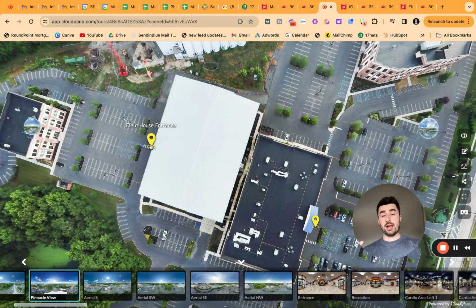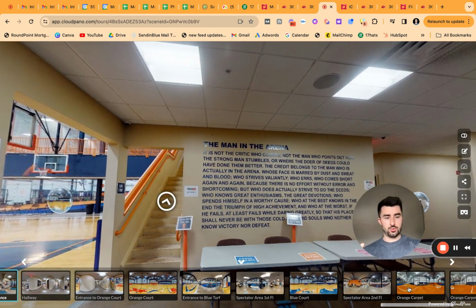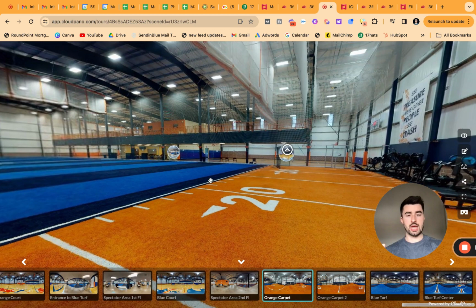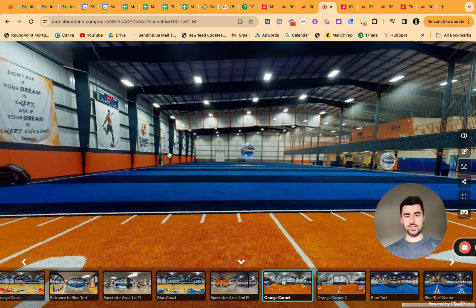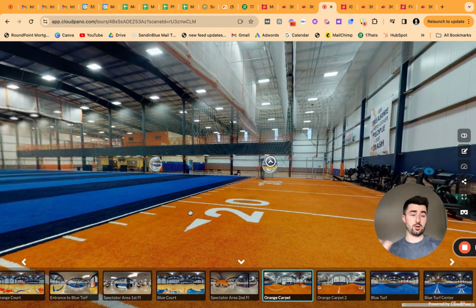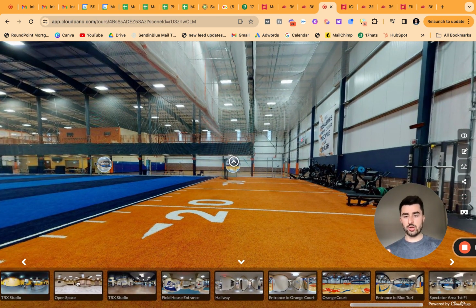And then there's the field house here, which if I go back into it and go to the turf, you can see there's weights. This is actually from an ex-NFL player, so you can see the football, the yardage. You can see there's a turf here, not just for football, but maybe they want to play soccer or something else. So they have the ability to do that, which is really cool.